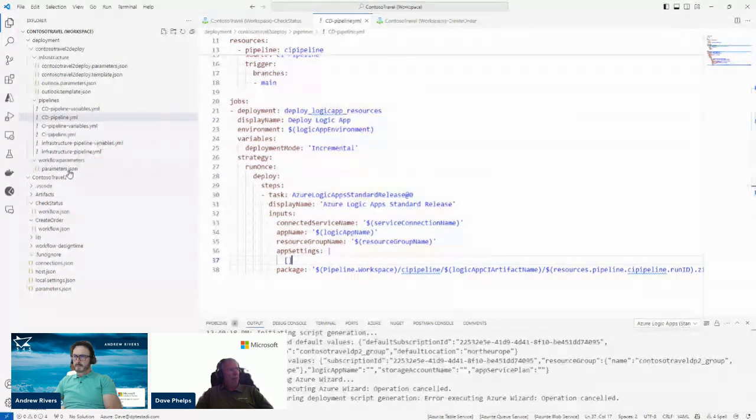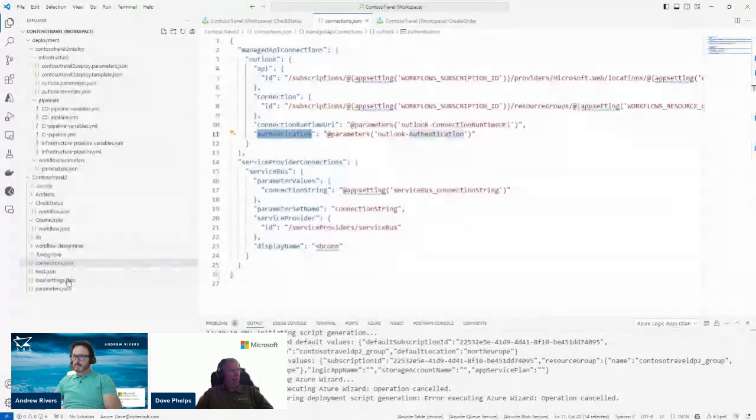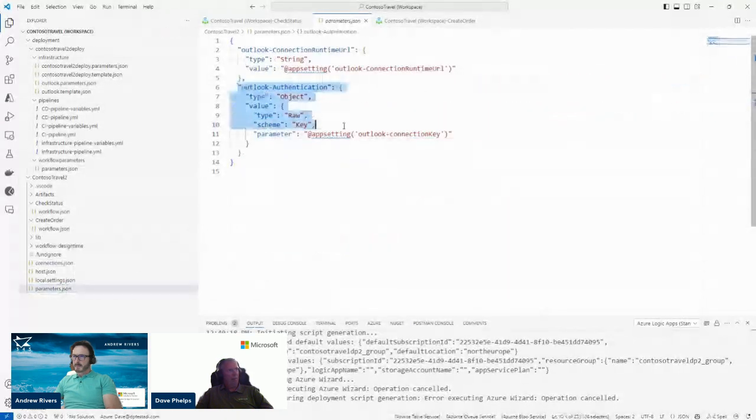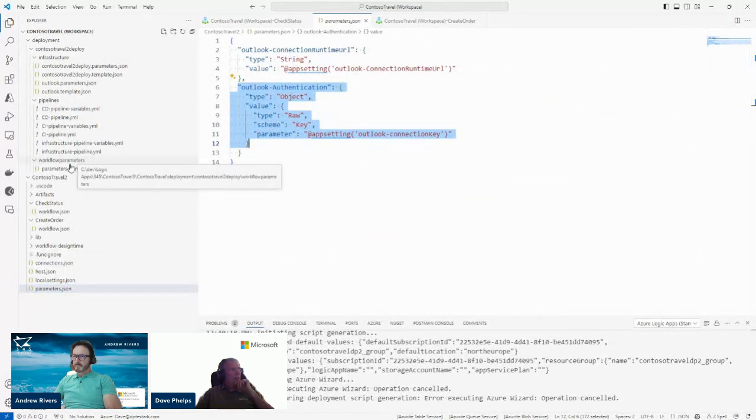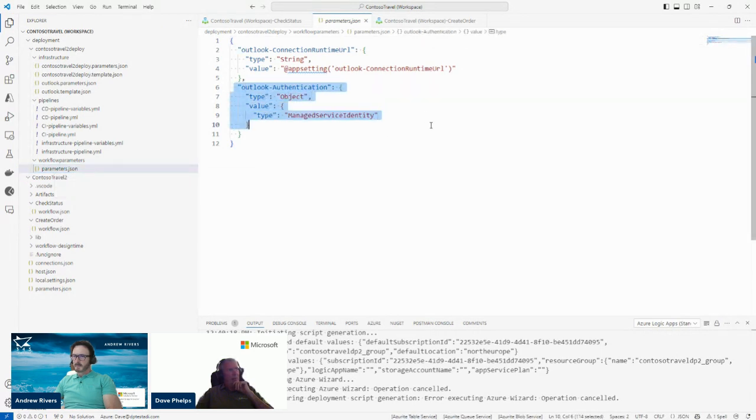And I mentioned earlier about the connections.json, and I was talking about this authentication value, which is a complex type, which looks like this. So if we go and take a look at what's happened up here, we can see in our parameters.json that it's now changed to say managed service identity. And this is what I was talking about, that when we do a deployment, the only thing that we're changing is the parameters.json and also the local.settings.json, so that you don't have to anymore manipulate the connections.json at runtime.